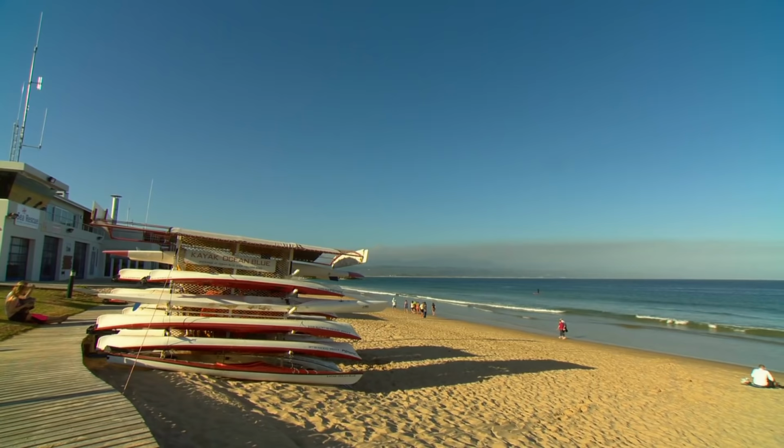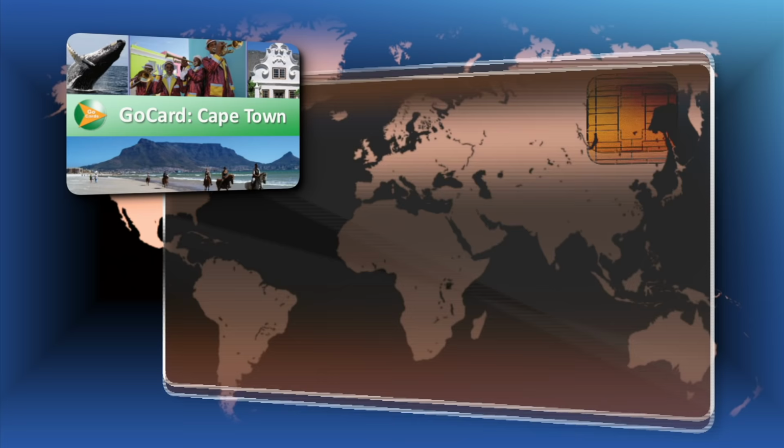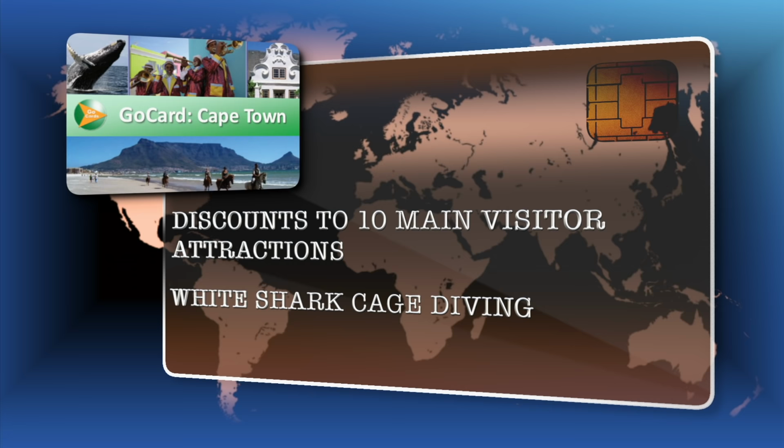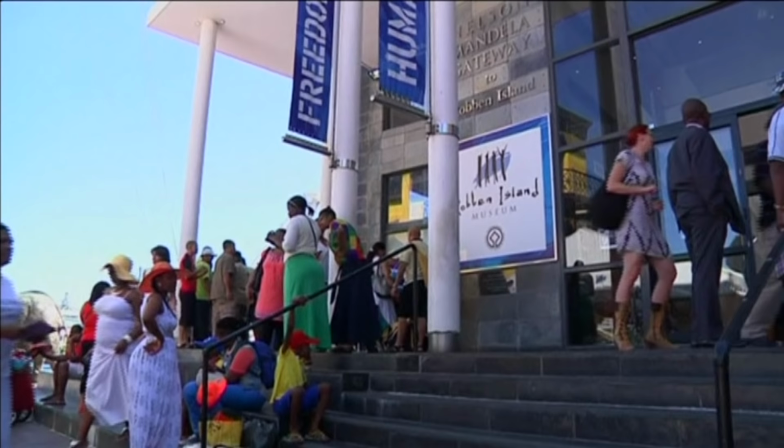And in South Africa, the Go Cape Town card costs from $29 US or £19 and offers discounts to 10 attractions, including 2 ocean aquariums, great white shark diving, and a number of museums. But free entry venues can only be visited once. The more you use these cards, the better the value for money.